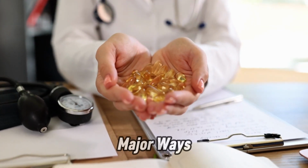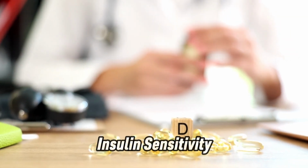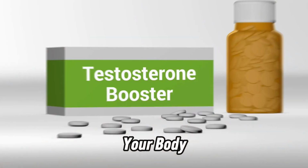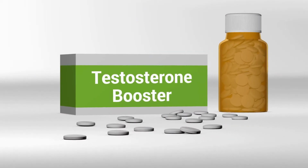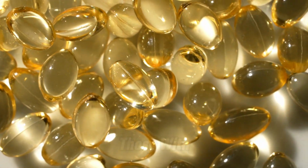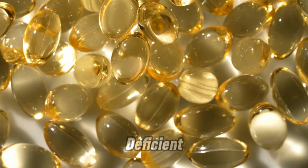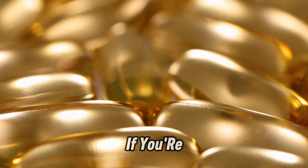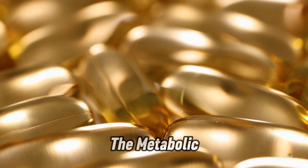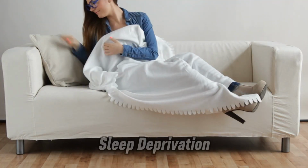And there are 3 major ways this vitamin affects your belly fat. First, vitamin D regulates insulin sensitivity and metabolic function. Second, low levels increase inflammation throughout your body. And third, this is huge for the guys, insufficient vitamin D tanks your testosterone. A study of 2,300 men found those with adequate vitamin D had significantly higher testosterone than those who were deficient. Don't guess, get tested. If you're deficient, sunshine, supplements, or vitamin D-rich foods could be the metabolic hack you've been missing. But before you rush to the supplement aisle, point 5, sleep deprivation.